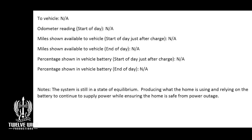And here we've got another pretty decent day, 22 kilowatt hours. Total solar day of 31%, so we're holding our own. And like the note says, just system holding in equilibrium, basically producing what we're using. No extra yet to toss into the car.